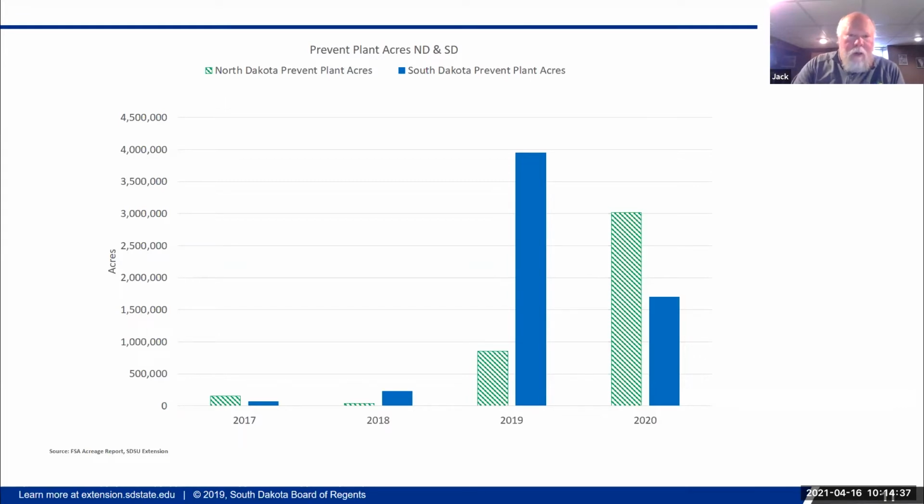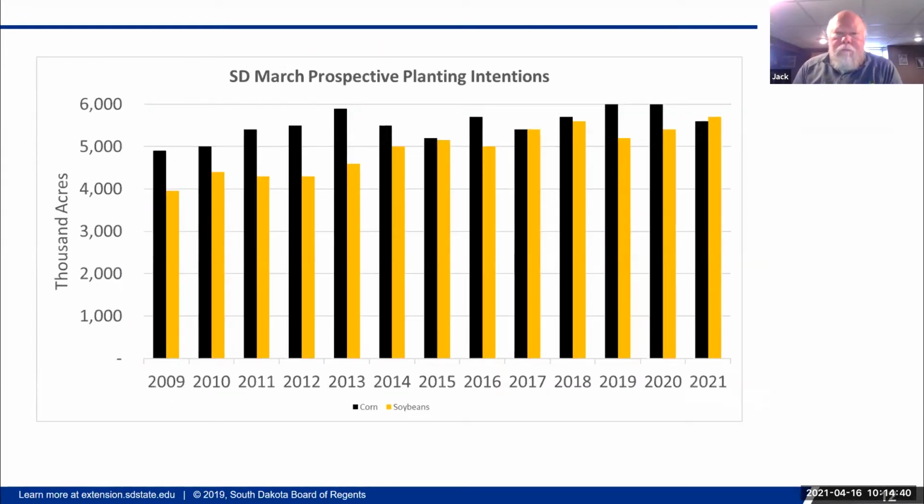Now, North Dakota is very dry, so they will probably have limited potential to impact. They may get planted, but the growing conditions are not good right now in North Dakota. So just a history of corn and soybean planting. I think we like to plant more corn if we can, and if conditions don't allow, a lot of it gets switched to soybeans. Looking at that over history, we were pretty even this year at about 5.6 million acres of corn and I think right at 5.7 million of soybeans as our prospective planting intentions.